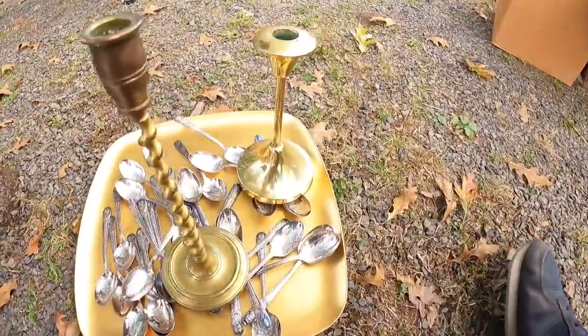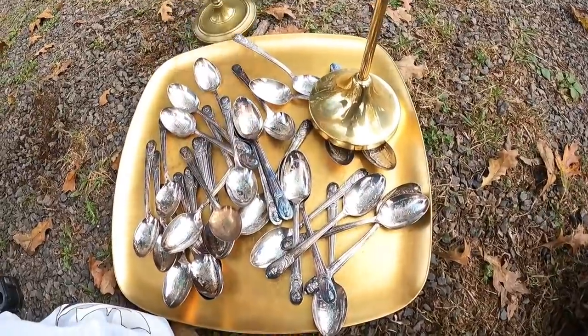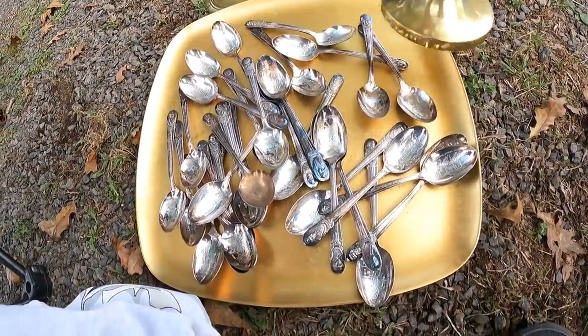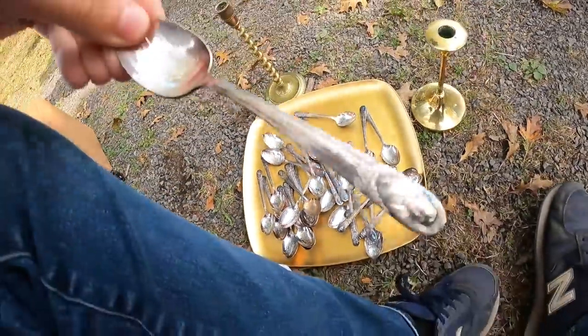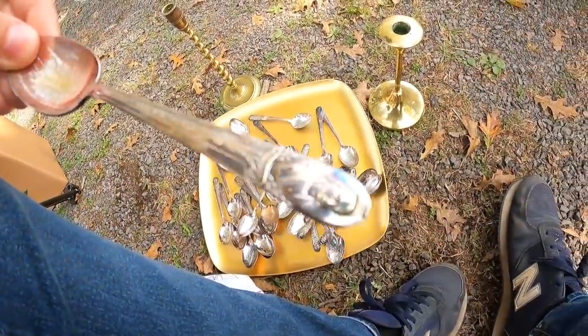How about $5 on that? $5. Anybody get $5? Nobody needs to have a party and serve some stuff in the vegetable tray? How about $2.50? All these are presidential spoons. Two and a half.